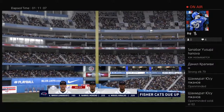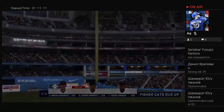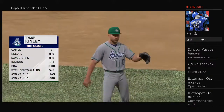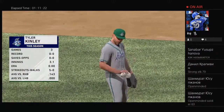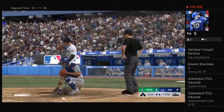4, 5, and 6 coming up. The Yard Goats lead it 2-0. Tyler Kinley is the man called on to close this one and earn a save in the ninth. 43, Tyler Kinley. Into the box now, Brock Lundquist.